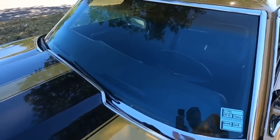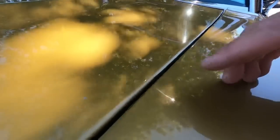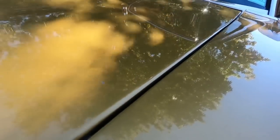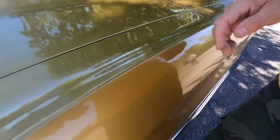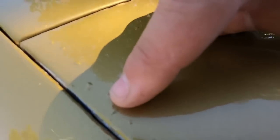Front window on this one is in good shape. Chip there on the hood. Might as well go ahead and look over the hood. I got it down because the springs are not strong enough to hold it up. You got some bubbles popping up here.